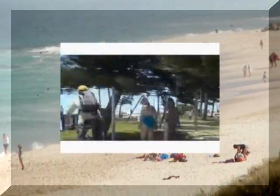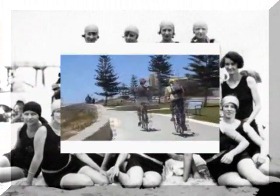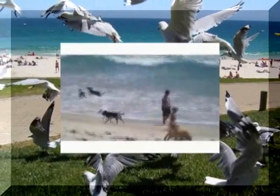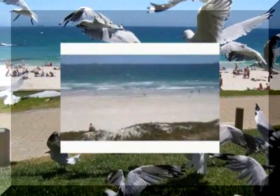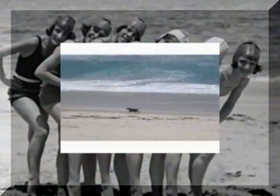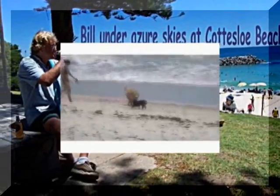The beach is a fine place for looking at people. It's been the center of Perth life for almost three generations from the early 1900s, and early paintings and photographs illustrate the central importance of the ocean and beach.